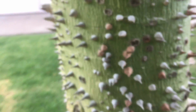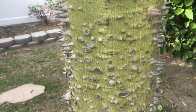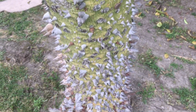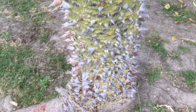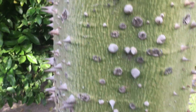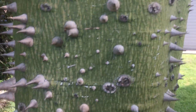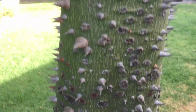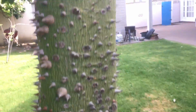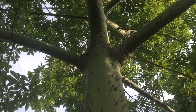And this is also the side of the trunk that the sun doesn't hit. See how green it is? And then if you make your way around to this side of the trunk, why is it blurry? Oh, there we go. This trunk is more yellow. And all those gray things are thorns. Now these little ones up here are great for making earrings with, because they're little bitty. So yeah, that is an interesting and unique perspective of my tree.